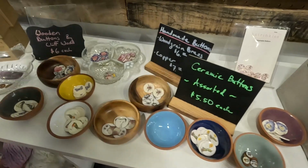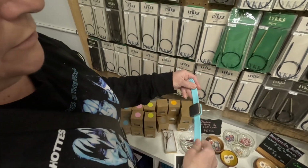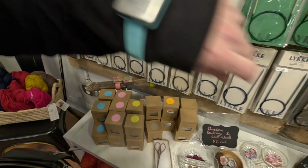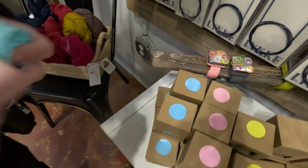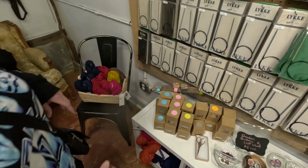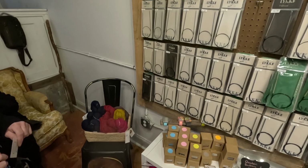Oh, this is the cool thing I wanted to show you. It's a slap bracelet. So you open it up and then you slap it on you. But this is magnetic, so that you can put any magnetic stitch markers or whatever you may have, so they're at the ready when you need them, instead of having to look for them in the container or on the table or whatever, like I do oftentimes, and I'm like, where are they? So that's super cool. I've never seen one like that before.